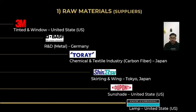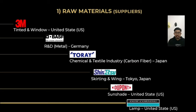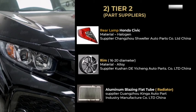to the Honda Civic. And the fourth is Shin-Etsu, also from Japan, but the district is Tokyo. This company provides the seating and wheels for the Honda Civic 2020. And the fifth is a company from the United States that provides the sunroof. And lastly, Dow Corning from the United States, which provides the lamps for the Honda Civic. So these are the six main companies and main suppliers for Honda to create the Honda Civic in 2020.